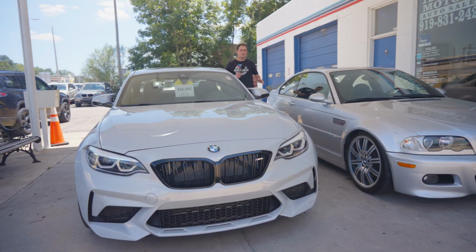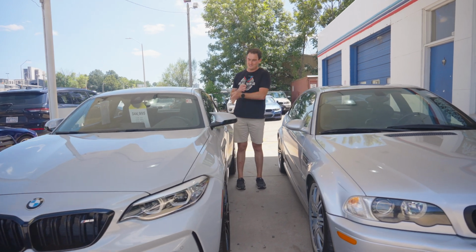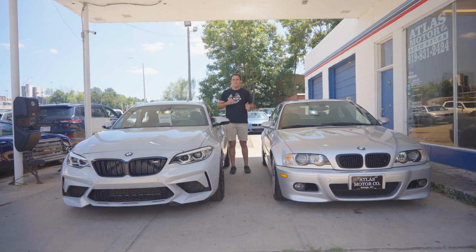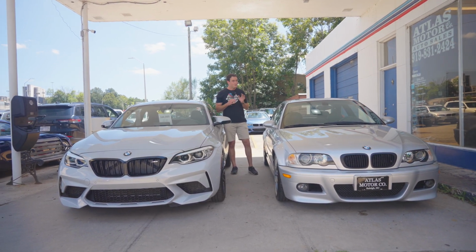So I've been wanting to do this for a couple weeks now, but I wanted to put the E46 M3 Coupe next to the M2 Comp. The main reason being is they're almost the same size. They share a lot of things in common. Well, they don't share a lot in common, but they do share a few things.